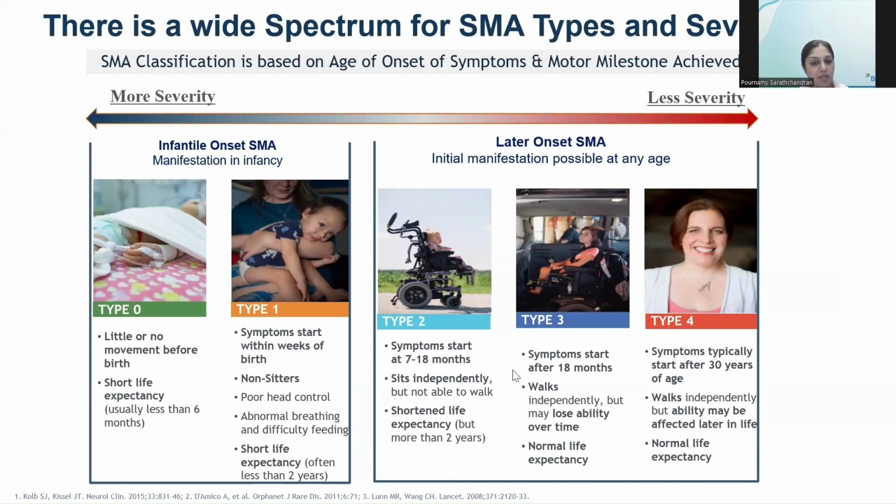Type 2, the symptoms start after 6 months. By that time, they have achieved the sitting milestone and they're able to sit independently. But if untreated, again, they lose the milestone. They start developing respiratory difficulty and they do not survive beyond 2 years.